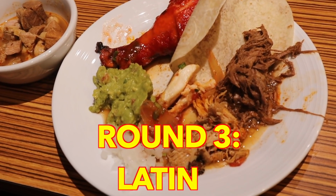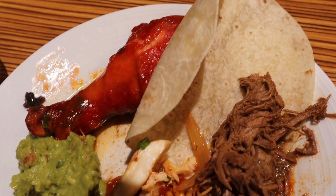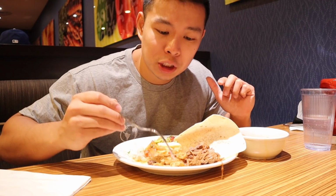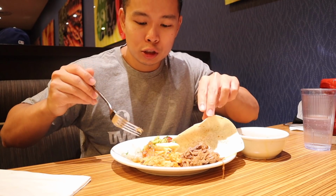Guys, I'm actually very impressed by the Latin station, just off sheer variety of real, authentic Latin foods. They got the birria right here, which I don't see at a lot of buffets. It's kind of like stewed beef meat, and they got chicken tinga, which is kind of like a chicken version of birria, stewed chicken meat, shredded.